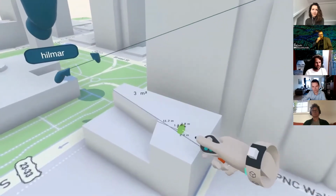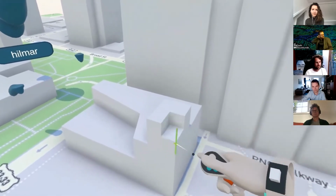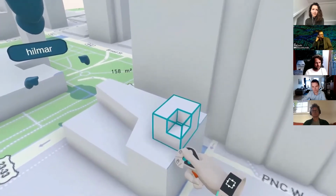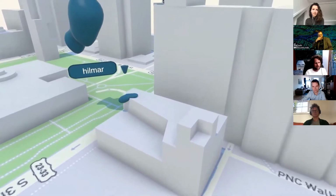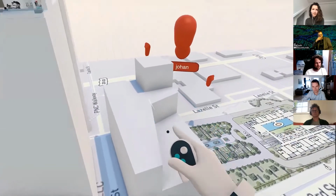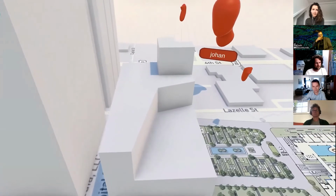As I work, you can see how shapes snap to the edges. As I pick up shapes, they also align with other shapes, making working with Arkio even easier than physical model making. Okay, I'll adjust the height of the building a bit. Why don't you bring in a real Revit model now, Johan?